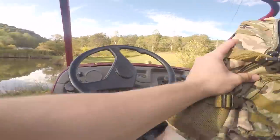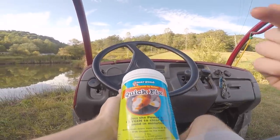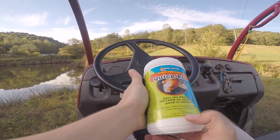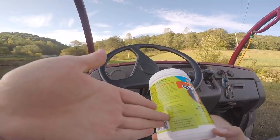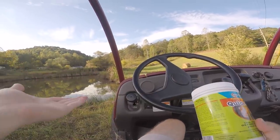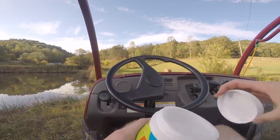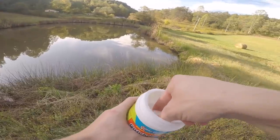But anyways, reaching in here, quick fix pond stuff. What this is supposed to do is clean up the water, apparently in minutes. Now, I don't know about that. It says it treats up to 8,000 gallons, and according to my calculation, the pond's 24,000 gallons. So I'm just going to throw a bunch of it in there. I don't really think I can overdose these fish, but if I do, sad day.